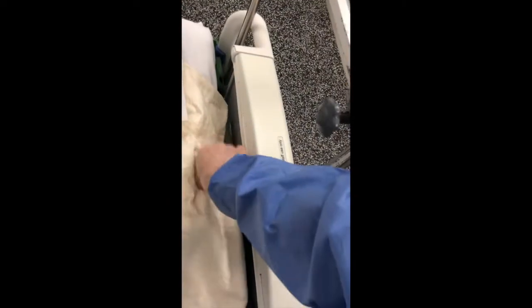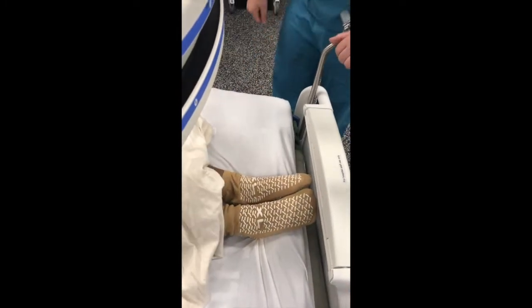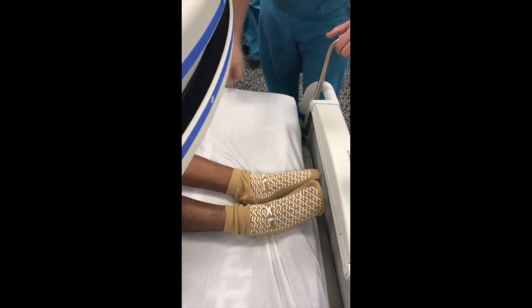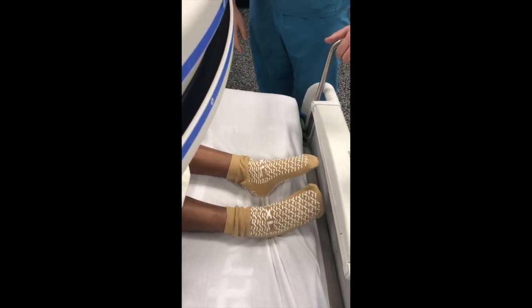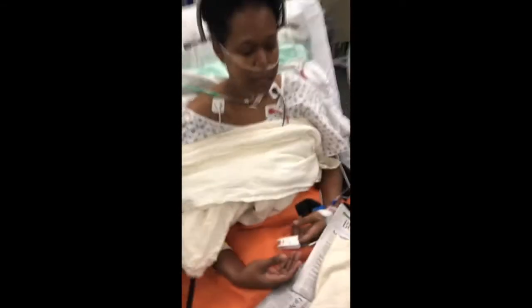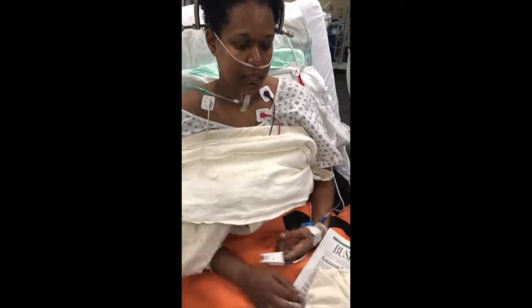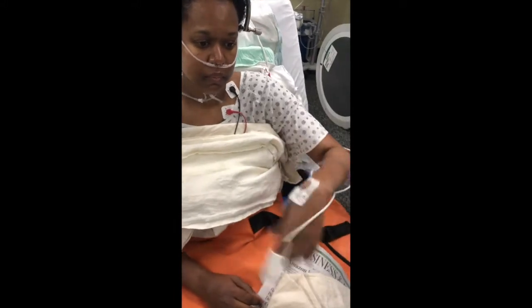Checking how your things are. Try to lift your feet one at a time. Yep. Good. So try to lift the other one. Good. Okay, now try to lift the right hand. Try to lift the left hand. Good. Try to smile for me. Stick your tongue out.